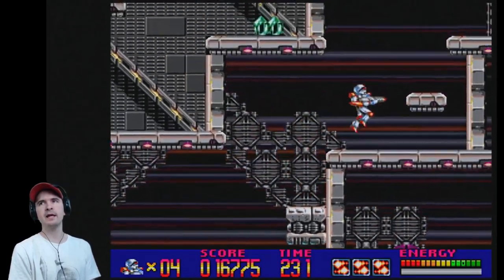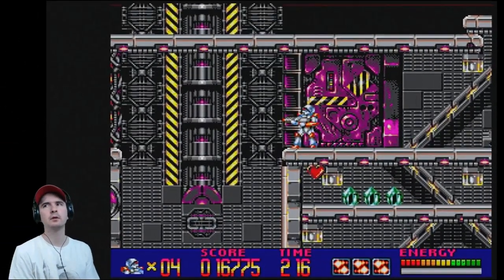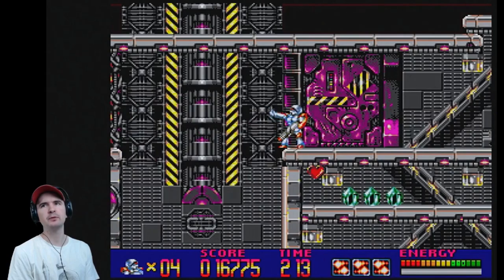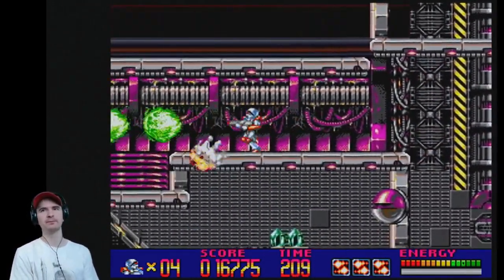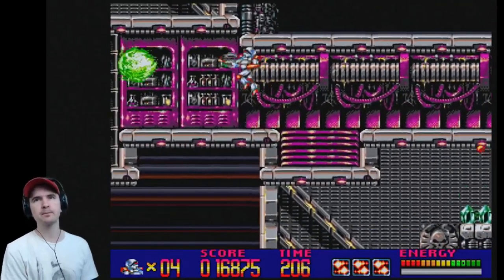So we're going to go that way again and use the grappling hook. Okay, use the plasma rope. Makes it so much easier. You cannot jump that far. Right, okay.